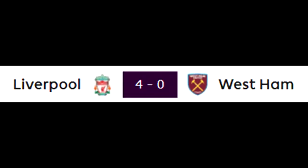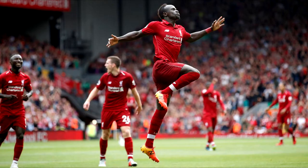We kick the season off with Liverpool versus West Ham. Liverpool took the lead in the 20th minute when Mo Salah picked up where he left off last season. New boy Naby Keita started the move off as he drove forward before laying it off to Andy Robertson on the overlap. He drilled it across goal towards Salah, who tapped home from close range.